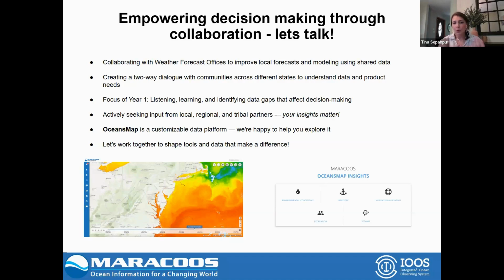So, we're also making sure that we include different perspectives by connecting with tribal, local, and regional partners, because in the end, every community has different needs and priorities. So we have a customizable data platform called Oceans Map that Sherry will talk more about shortly. But we want to know, what would you like to see on it and how would it be most useful to you? Again, this is a collaborative project and the input we get from you directly shapes the tools we're building, and that would be most helpful for you and your communities.